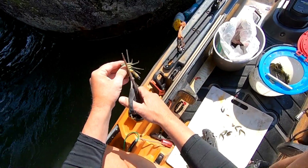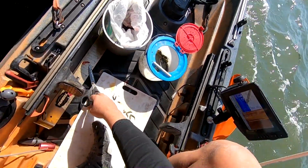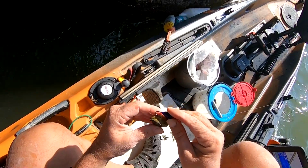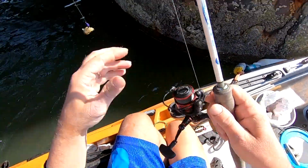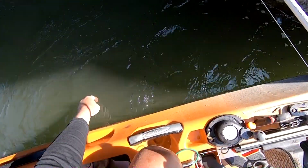I'm sure all of you already know this, and probably if you've been togging before have already done it, but I like to cut my green crabs in half as opposed to putting them on whole. I also clip off all the legs and the claws, and I pull the shell off too, and all of these parts go into the water right where I'm fishing, just so I can chum the waters a little bit. It helps to keep the fish around by making them think there's an endless waterfall of food coming right to them.